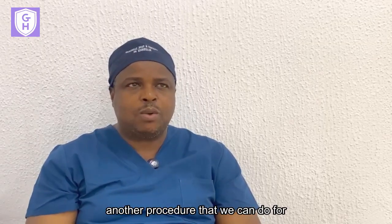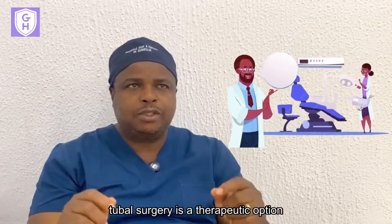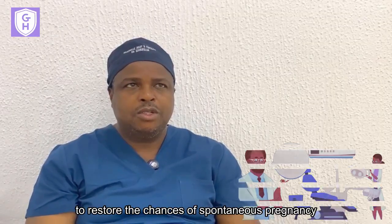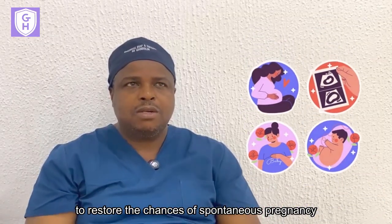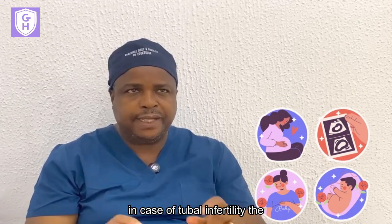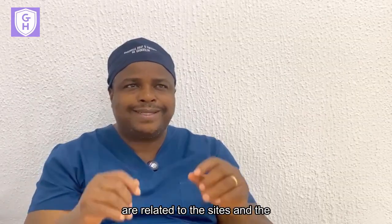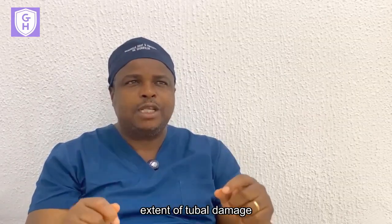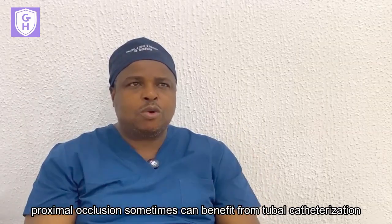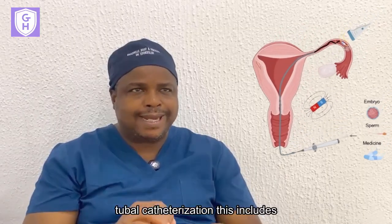Another procedure that we can do for a patient that has bilateral tubal blockage is tubal surgery. Tubal surgery is a therapeutic option to restore the chances of spontaneous pregnancy in case of tubal infertility. The outcome or the success rate is related to the size and the extent of tubal damage. Proximal occlusion sometimes can benefit from tubal catheterization.